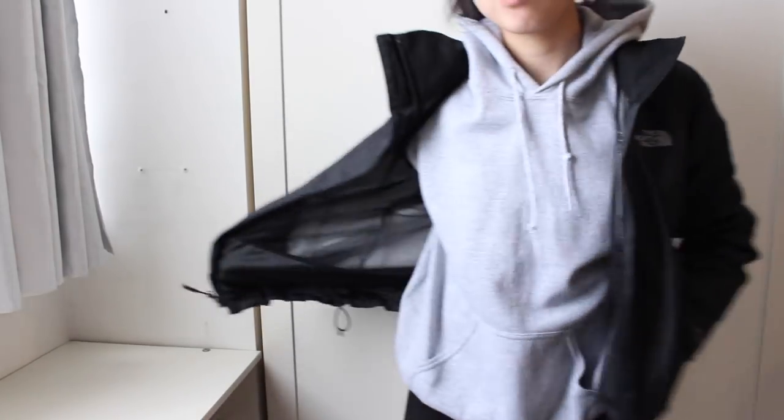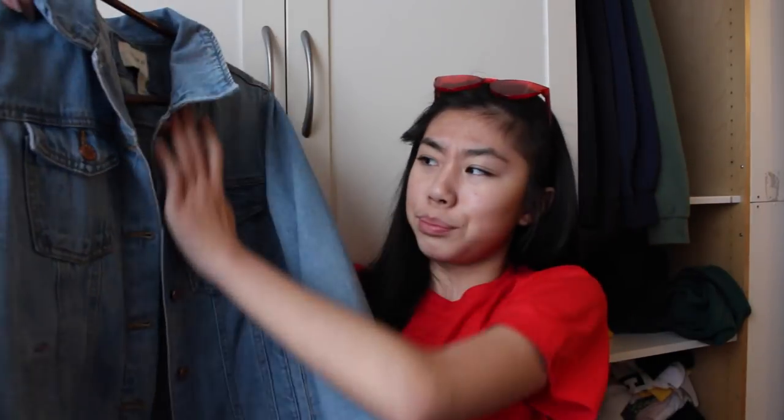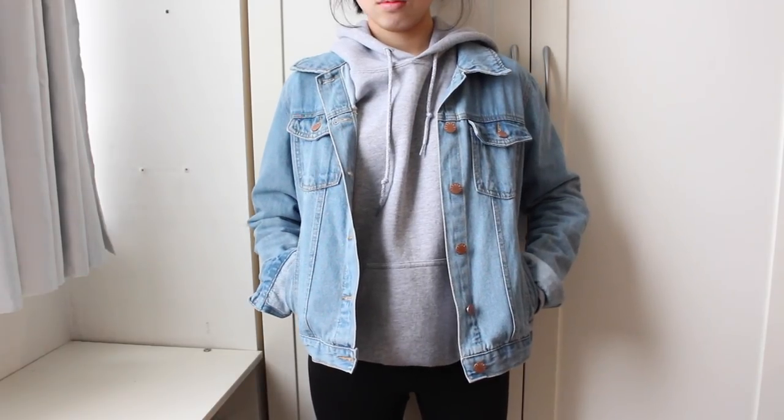This is a black windbreaker from the North Face. I really like this. This is called the Resolve 2. Again, in black, because black matches everything. And the last jacket, and I think this is super important in anybody's wardrobe, is a basic blue denim jacket. They go with everything, and they're super nice. It's just a timeless piece that you really need in your wardrobe. And this is from Forever 21.